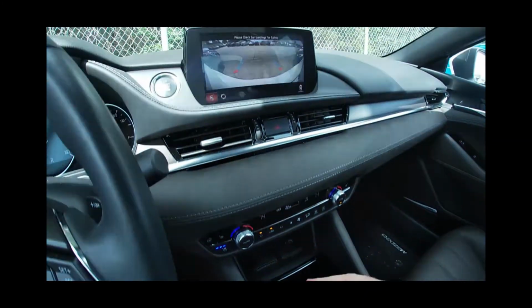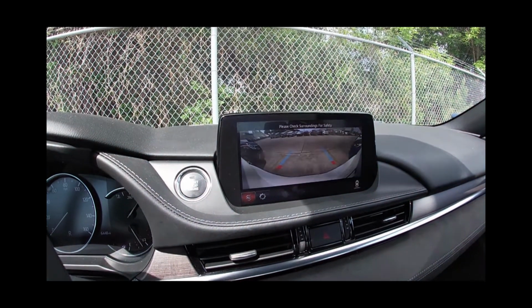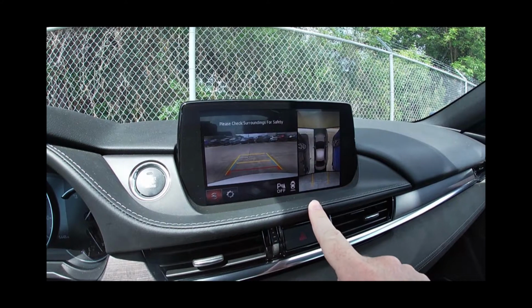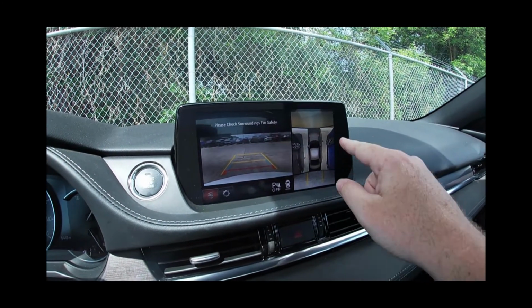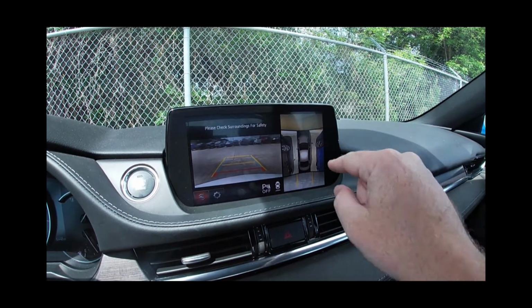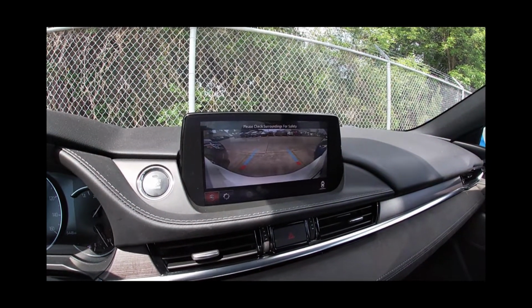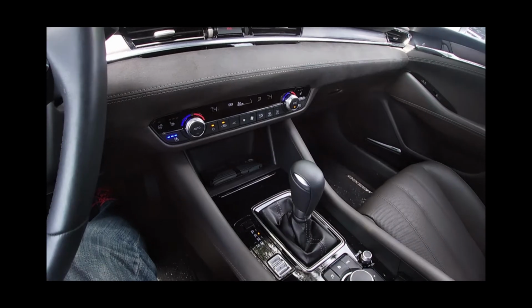You do also have the standard things like your backup camera here out of the back, and using that control station in the middle, you can move it into a split screen like you see here. So you have your rear view over on the left with your 360-degree around view monitor over here on the right. And again, you can just go right back to the normal camera if you so desire.